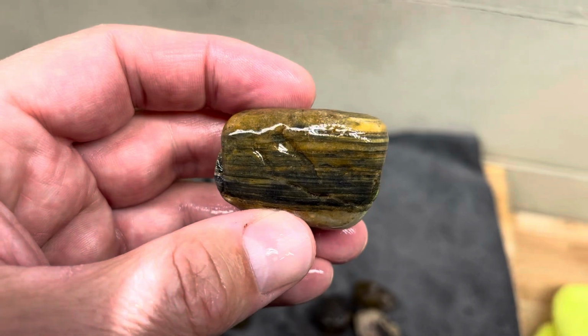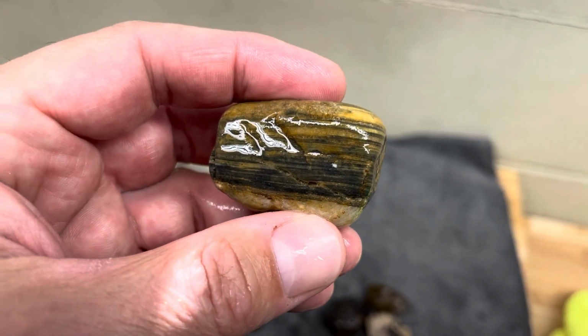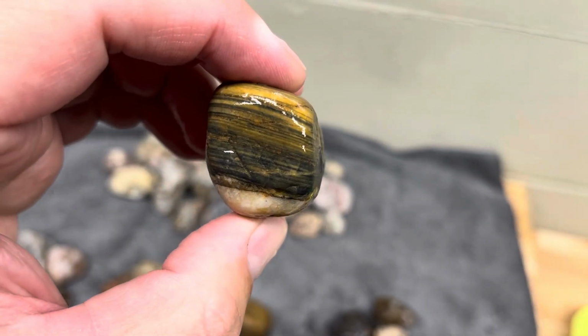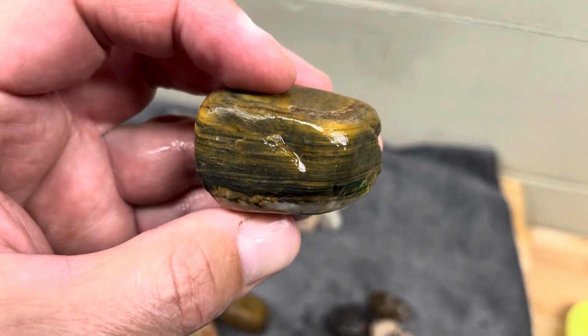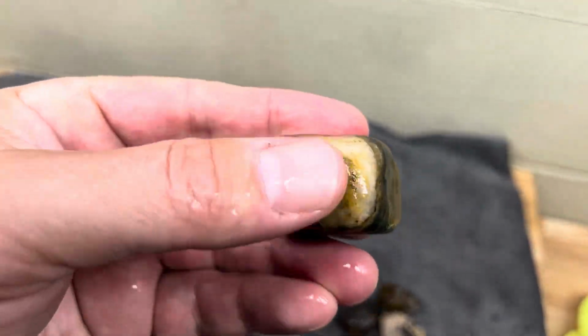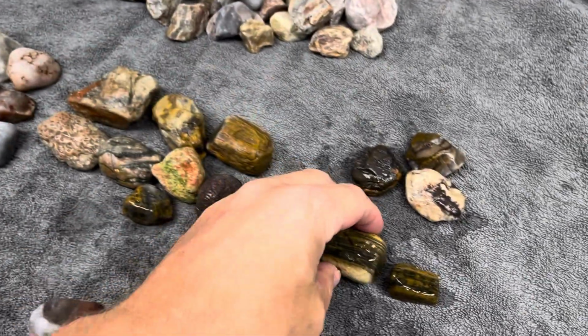I think this one's just a mudstone, but the layers on it are just crazy. And then it's got this channel in here too, but they go all the way through. There's like 30 layers there, so hopefully I'll get some nice slabs this way and get some nice little cabochons out of that one too.